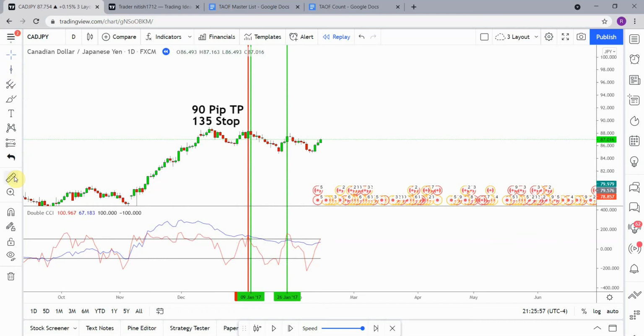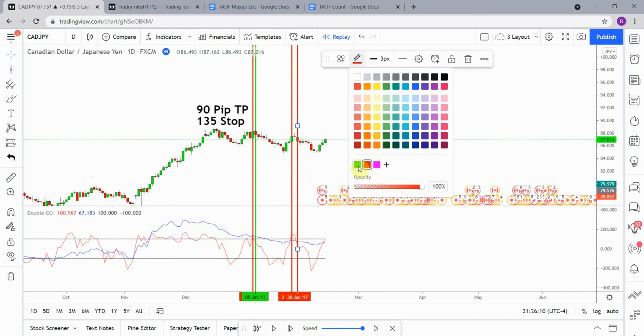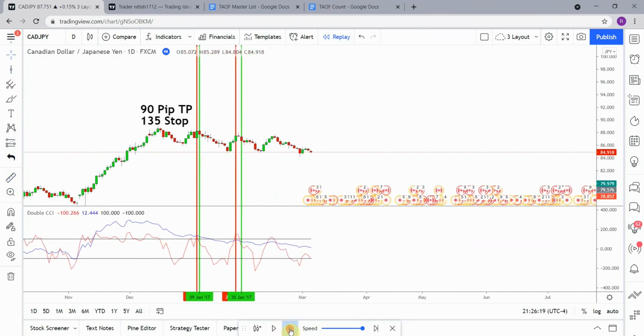Then we pick up a long over here on this side. Nope, that one is not going to get us to take profit either. And then over here we do pick up a short, and that one does get us to take profit. Continue on with it here.